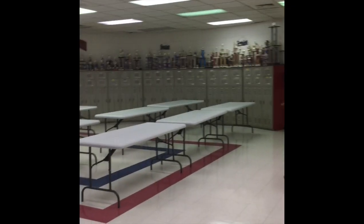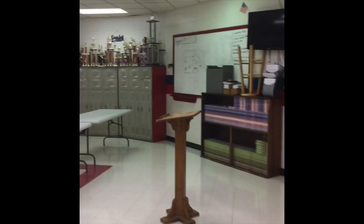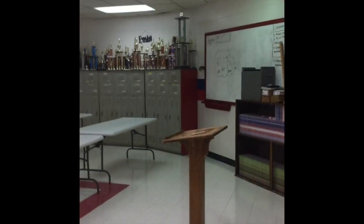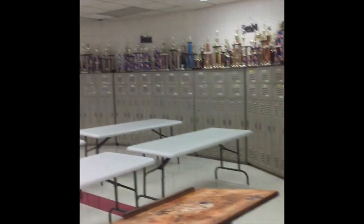So this is the classroom. We're going into the classroom. All right, here it is. This is where all the exciting things happen, where we start off our day in the classroom. And as you can see, these are the trophies up here. These are trophies over the years. So cadets leave their trophies from the competitions that we do.